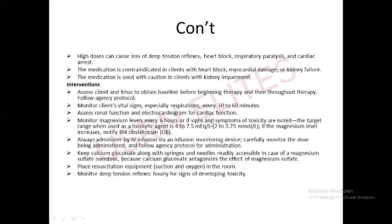You need to monitor the fetus, do your assessments, monitor the fetal heart rate, and note the baseline before you begin the therapy. And throughout the therapy, you have to monitor the fetal status as well. You monitor the fetal heart rate and the vital signs of the mother every 30 to 60 minutes, especially the respiratory rate. Then you have to monitor the renal status, okay? EKG for what we call cardiac function will be needed too.